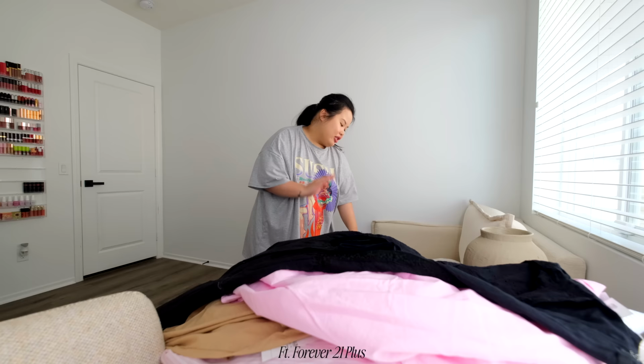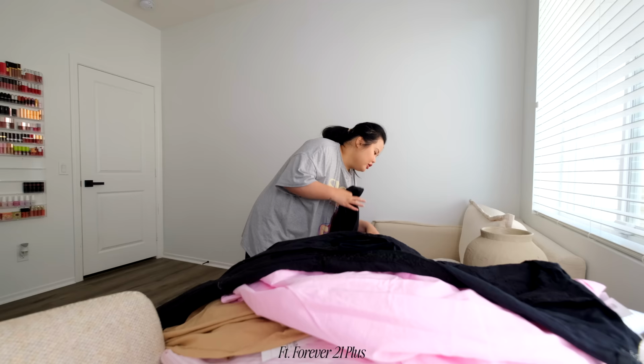A lot more basics here. So many basics. And another matching set. I also got a black matching set too. Super cute. This is a black shirt that I got. Oh, the foundation looks so good today. Oh my gosh. Black basic shirt. You can't go wrong with that.